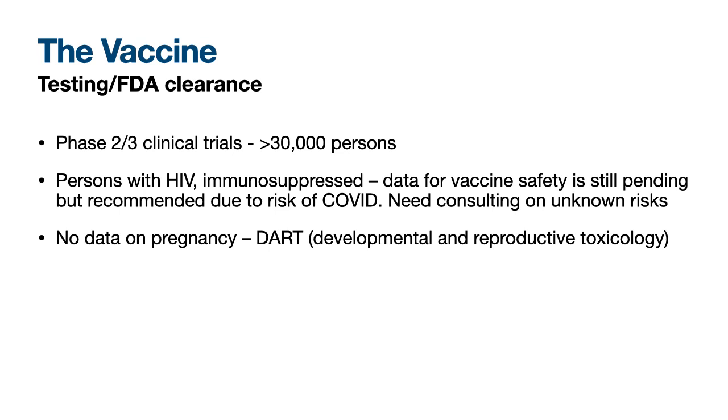DART studies are specific to pregnancy. This is the type of data that helps determine risk during first, second, and third trimesters. The studies have also not concluded on this data yet, but the suggestion is that pregnant females should discuss the vaccine with their own doctors.